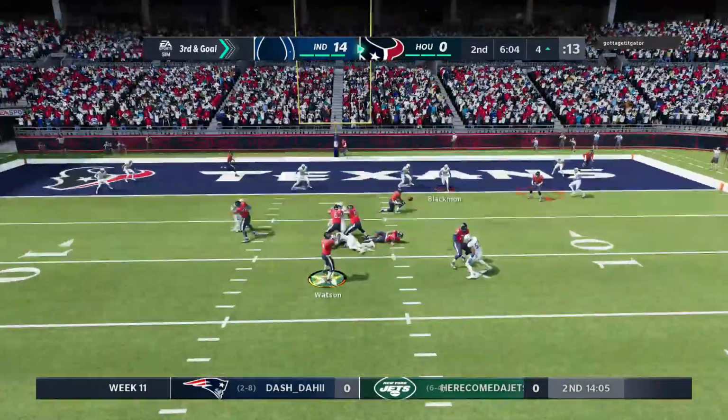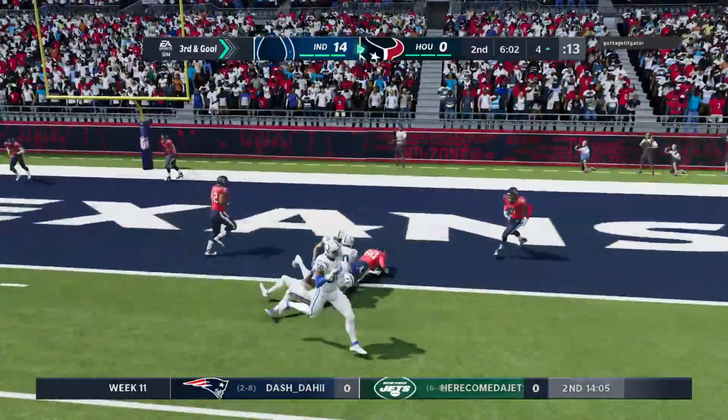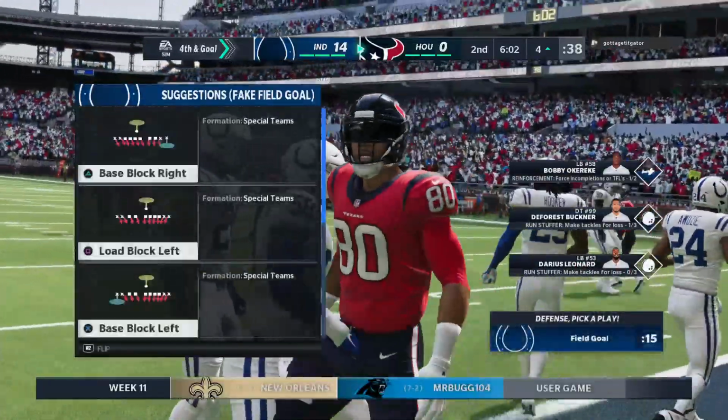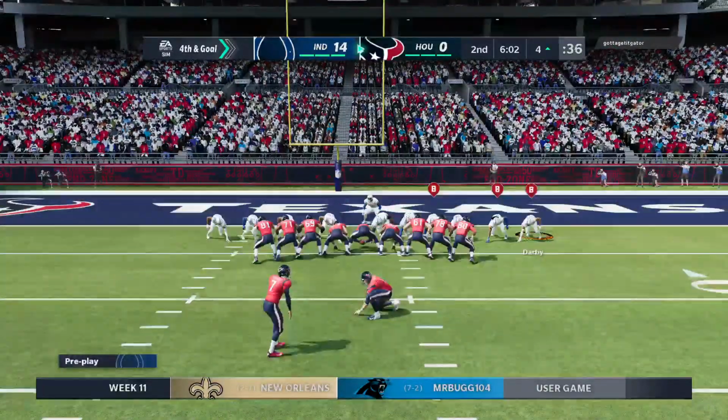Operating from the gun, Watson. And that's going to be incomplete. The contact there enough to jar that ball free, and it brings up 4th down.